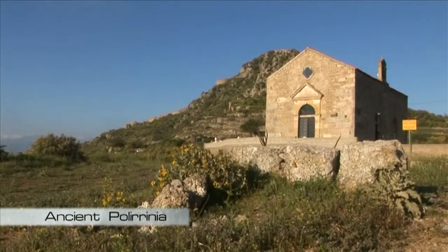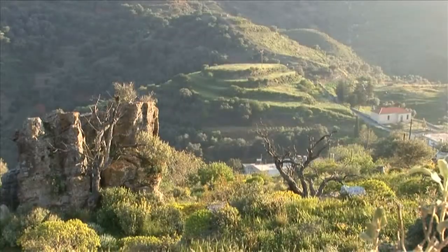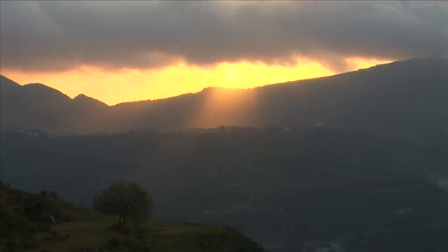Another ancient city built in the 8th century at a site with panoramic views is Polyrrhenia. From here you look out north to the Aegean and south to the Libyan seas.